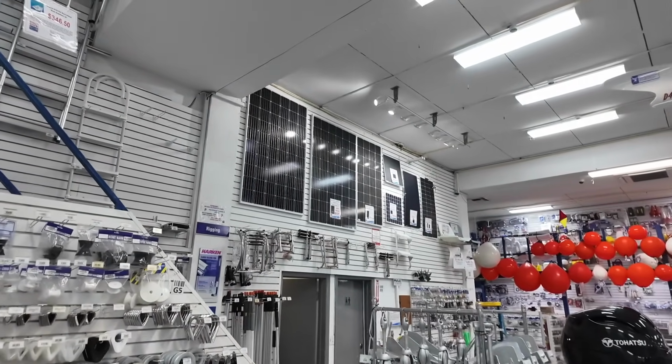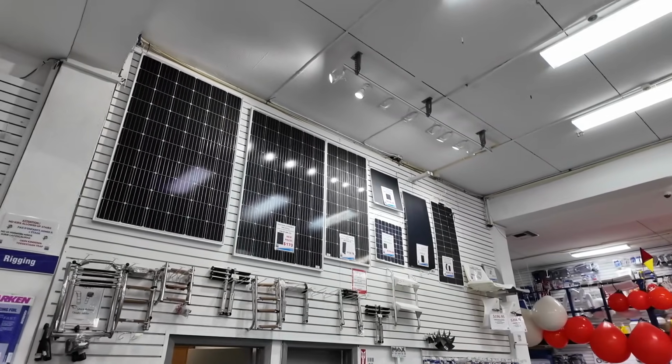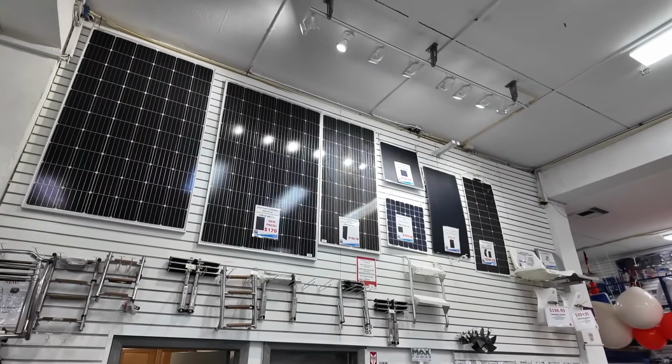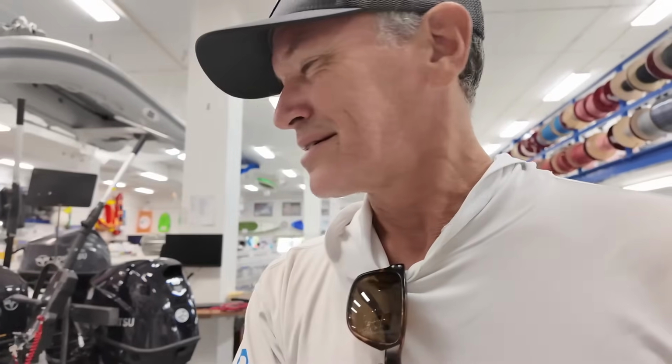It's the 310 watts, 33 volts, $170. Pretty much impossible to beat anywhere down here, and actually not bad for a US price either. So we've gotten really good reports from a couple of friends that use them on their boats too, that they do every bit of 310 if not more.